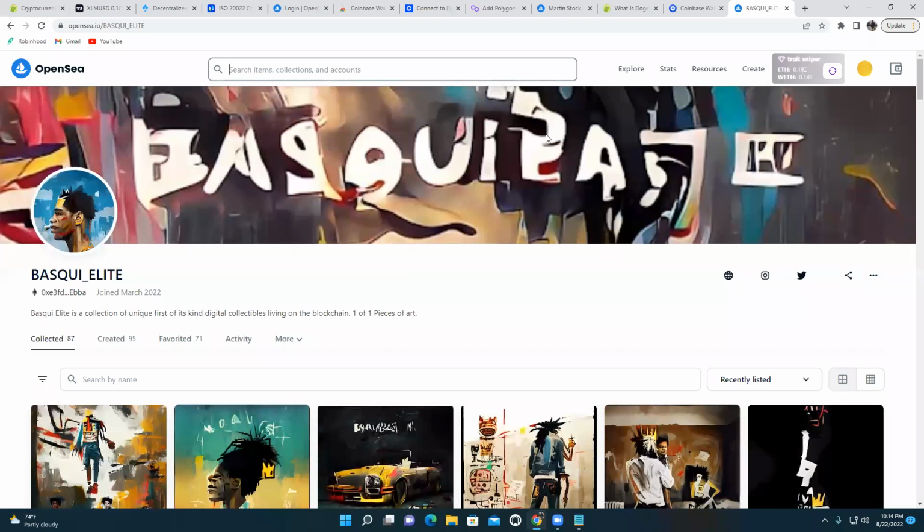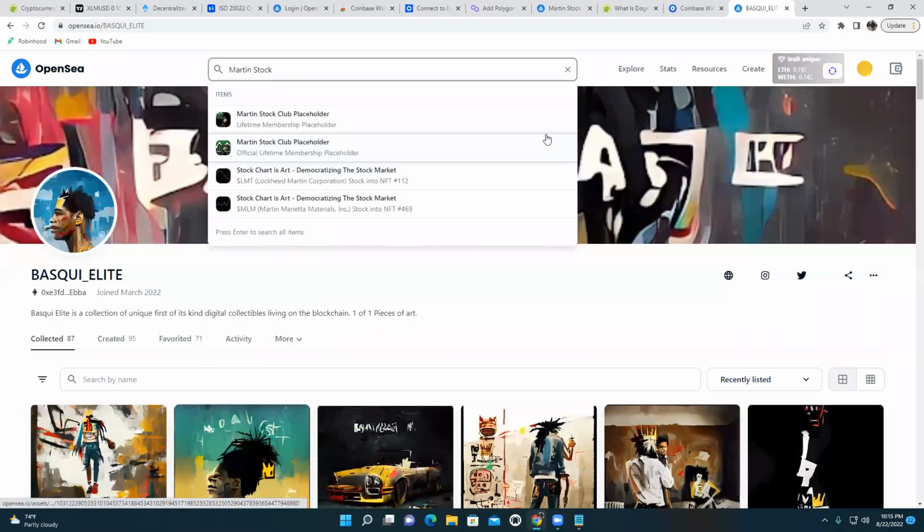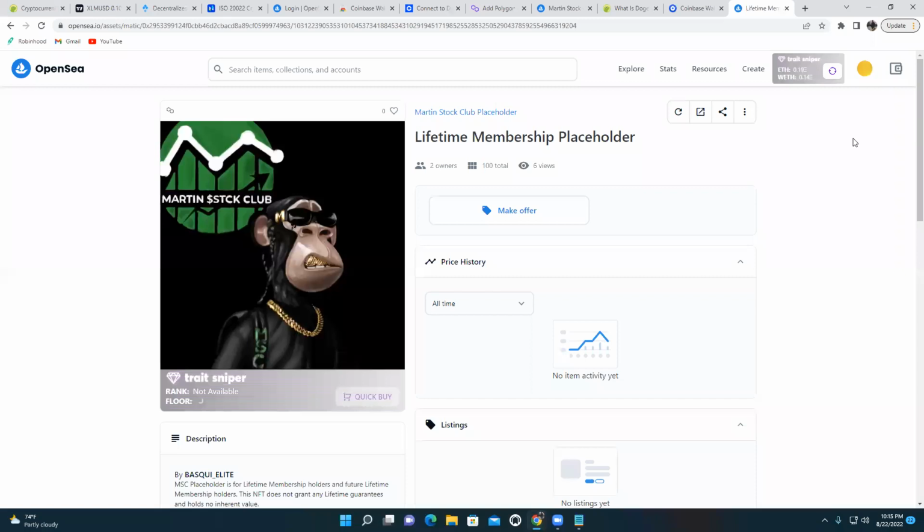So to find that one, what did I name this thing? Let me make sure this is correct. Yeah, this is it. This is the NFT for non-lifetime members that you'll be getting tonight. You have some specific details: a backpack with MSC on the bottom, an M on the shades, and the logo in the background. I hope y'all like it. But this is a placeholder, for individuals who don't have a lifetime membership yet.